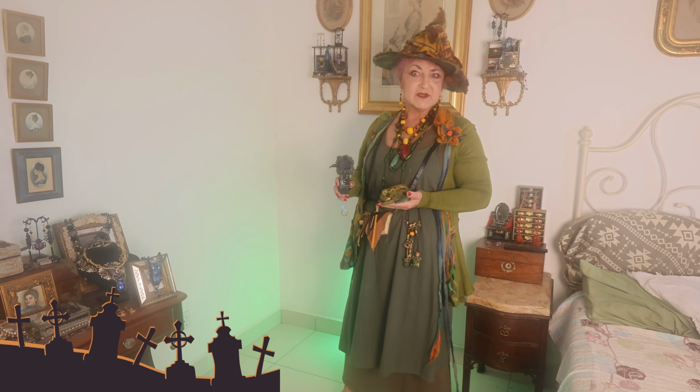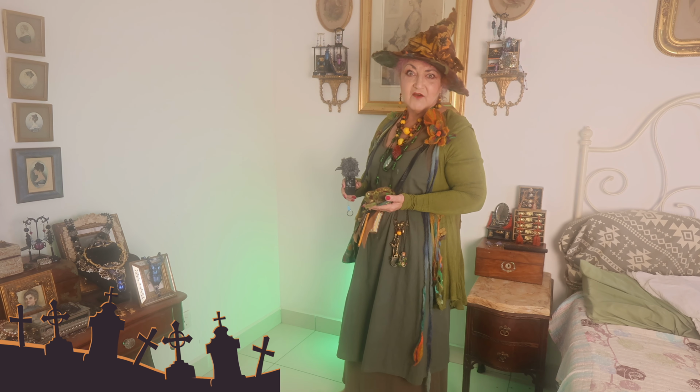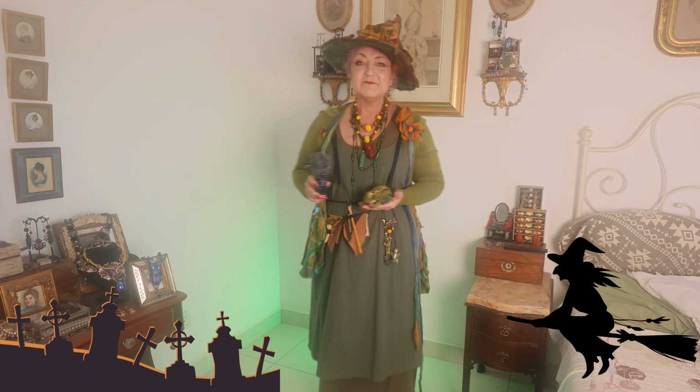All my neighbours think I'm a witch anyway. It's not very difficult for me to dress up as a witch because, you know, I'm halfway there already. Anyway, on I go, number 2.